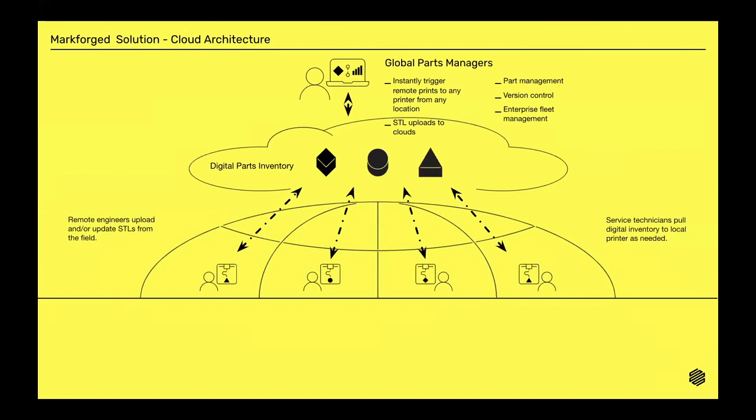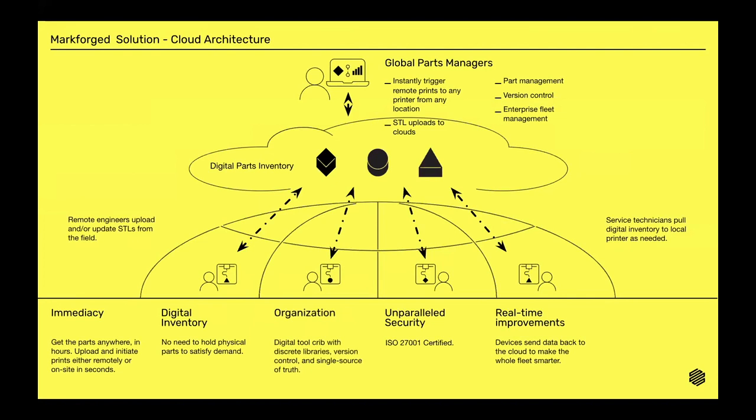What a lot of companies are moving towards in other industries in Australia is the use of the cloud as a way to send parts digitally and print on site. With Markforged cloud solution architecture, engineers upload or update STLs from an office that could be thousands of kilometers away, while service technicians hold the digital inventory to their local printer as needed.